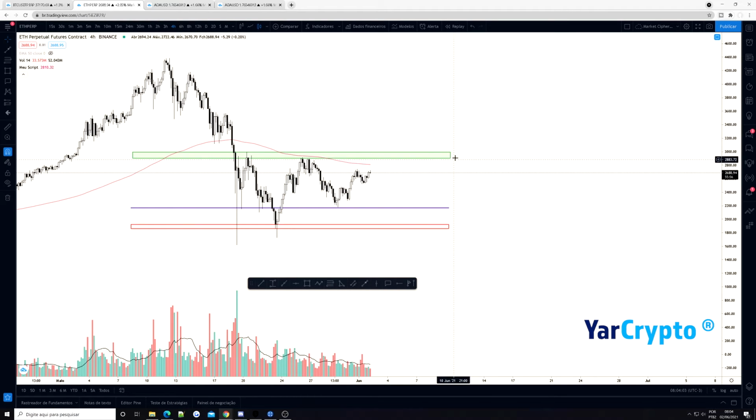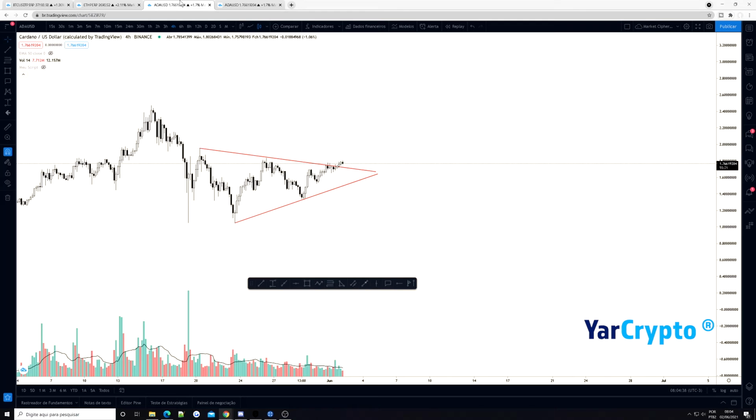So yeah, upper resistance level 3K, 2.9K, mid-range support 2150, something like that. Bottom do or die last resort support level 1850, something like that. Moving on to ADA now.